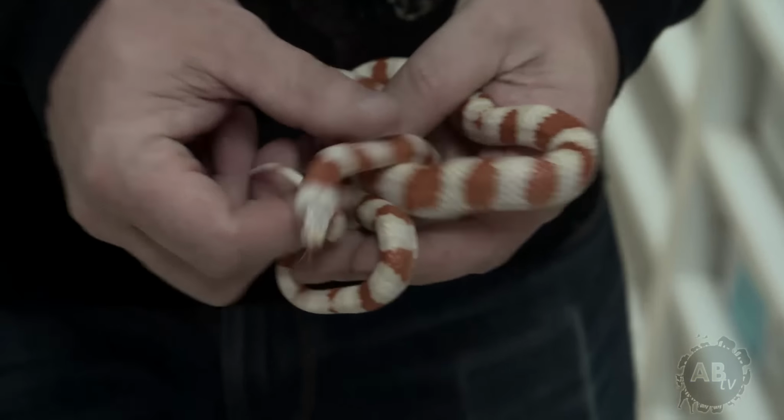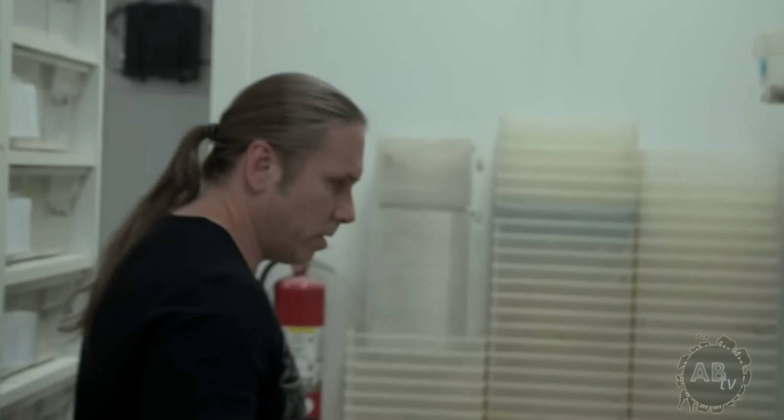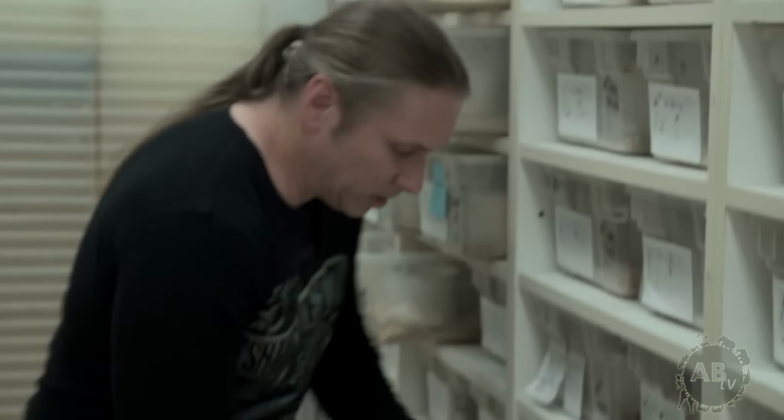I love the albino milk snakes and the albino tricolors, so they're really cool. And then the Arizona Mountain Kings are even more awesome. So I was pretty excited about that. Let's see what else I got here, guys. Let me show you this one really quick. This is kind of a cool snake.